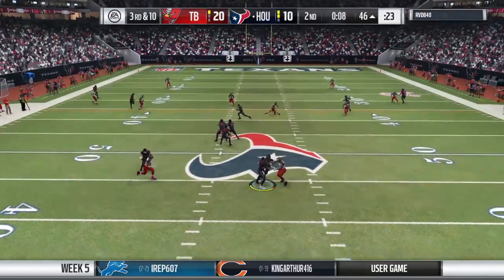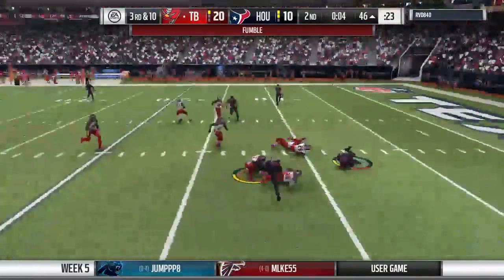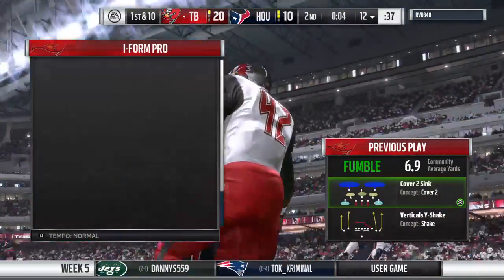Throwing on 3rd down, Newton. Over the middle, it's Thomas. And now look at this. Big gain, but a fumble. And a big turnover there as his guys will get the football back.